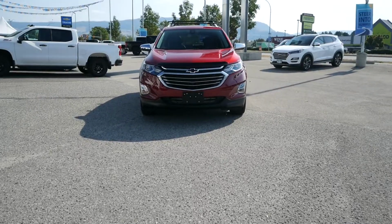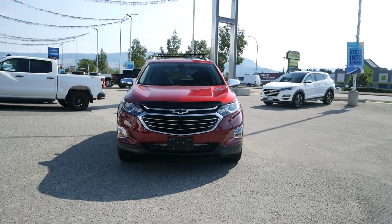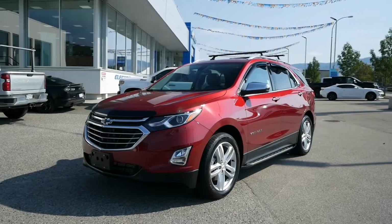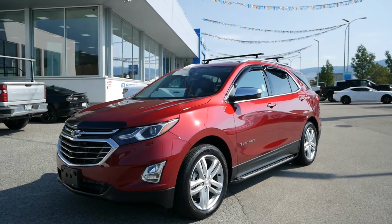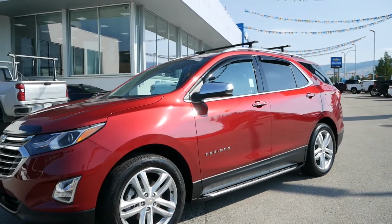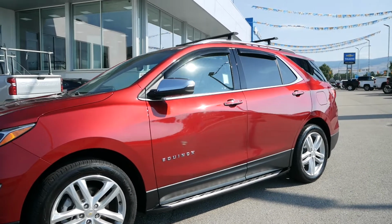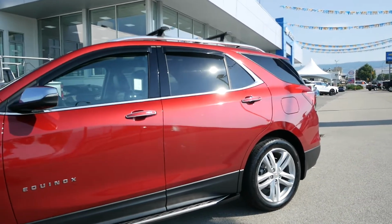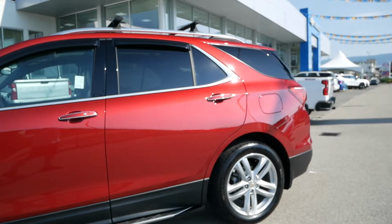Travis here from Kelowna Chevrolet to show you this certified pre-owned 2020 Chevrolet Equinox Premier. This one-owner, accident-free, all-wheel drive SUV is powered by a turbocharged 2-liter 4-cylinder engine and paired to a 9-speed automatic transmission that can get you just 8 to 11 liters per 100 kilometers on average.